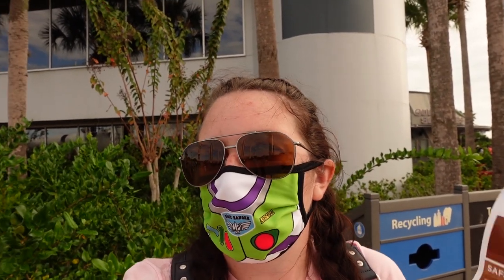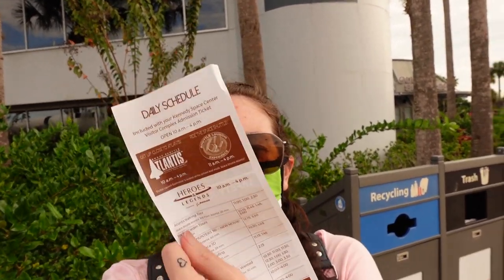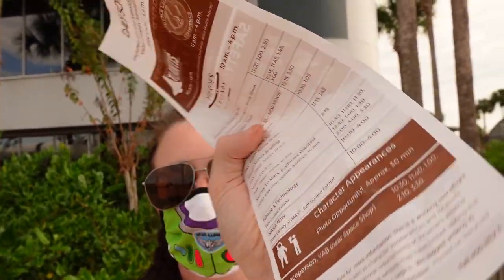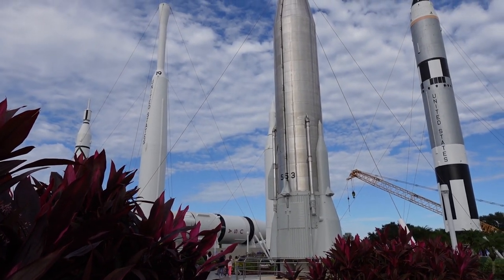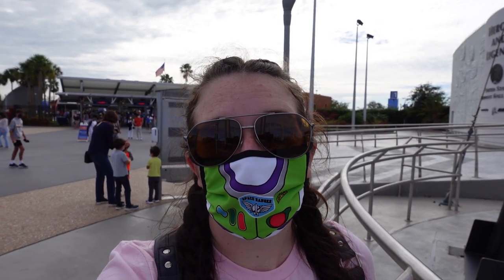Everyone's spaced out far enough. Plenty of outdoor walking areas and things like that. They also give you this nice daily schedule, which has all the show times and everything like that. So let's see what we get into. All right, so as soon as you walk in, you are welcomed by this beautiful and large rocket garden. So we're gonna go explore some of these rockets they have here.